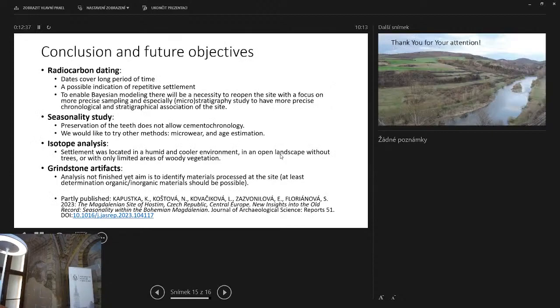So as for radiocarbon dating, for us it was important to see that really the original interval is correct in its whole length. It fits well also with the typology of the site, and to enable Bayesian modeling, we would like to proceed with reopening the site and try to get some micromorphological or other geological data to see if we can consider the site as a single event or not.